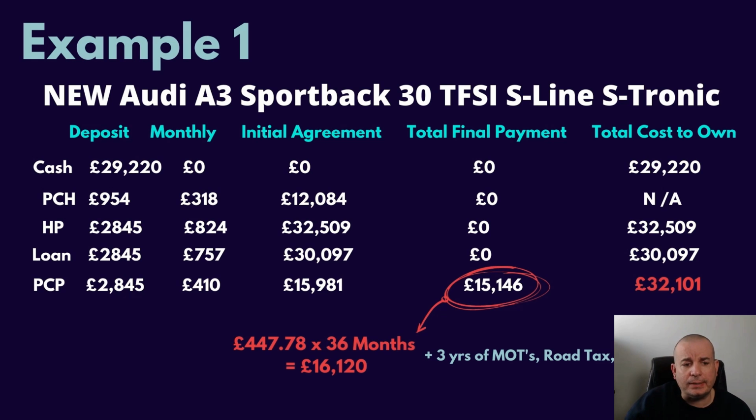And then the PCP, looking at that 2,845 deposit and then £410 a month, and then the balloon payment at the end is 15,146. Now let's say you don't pay that balloon payment and you decide to go to another car. At that point, you've just leased a car for 3 years. At no point have you owned that car. Unless you pay that 15 grand, that final balloon payment, you don't own the car. So the car goes back.